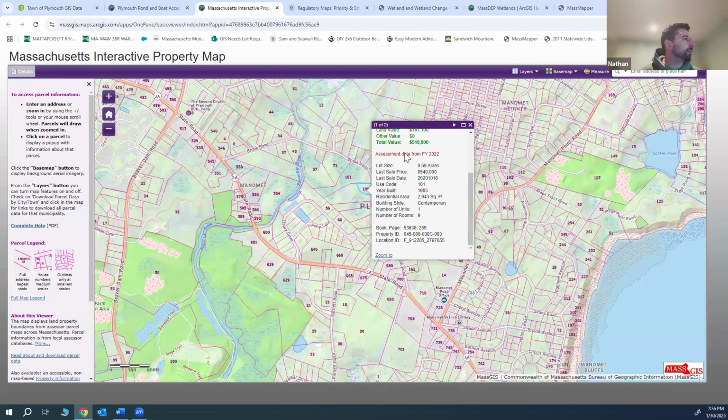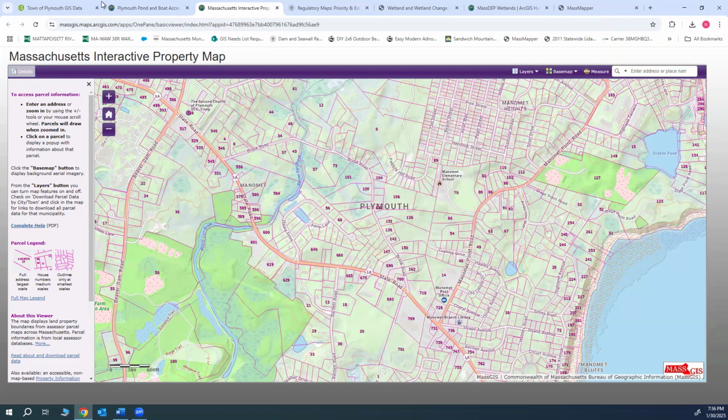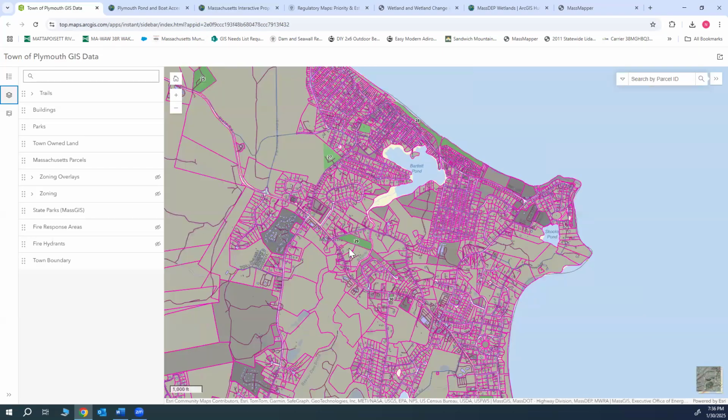So this should be, oh, here we go, 2022 it looks like. I don't know if that's the last time. Yeah, I think it is. It's three years. I was going to give Joe a ping and find out what's going on there. Okay. I don't know how often stuff like that's updated. Most towns update it at least annually, maybe every other year. We're way behind.